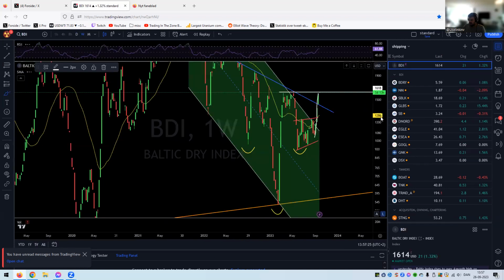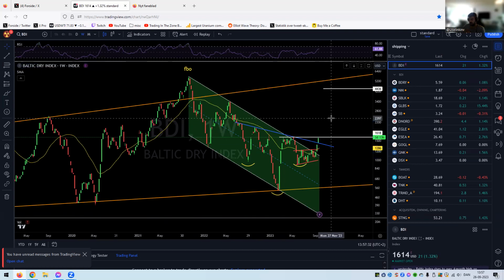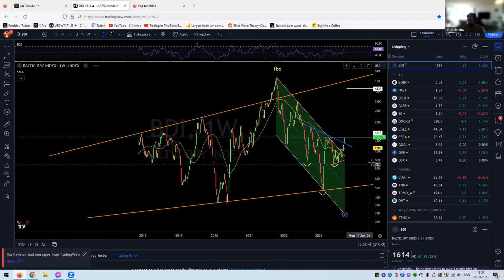So yeah, it looks like 4 weeks ago, 3 weeks ago, we had a lot of head and shoulders that wanted to break down. But right now, maybe some of them are being negated. And I think the reason why is that we have the Baltic Dry Index trying to make a bullish stand right here. Getting above that 1630, give or take, will be very critical.